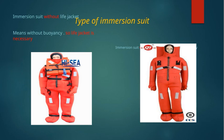Let's take a look at the different types of immersion suits. First, we have the immersion suit with a life jacket, which essentially means it provides buoyancy. This type of suit not only keeps you warm, but also helps keep you afloat in the water, adding an extra layer of safety. On the other hand, we have the immersion suit without a life jacket. As the name suggests, this type does not offer buoyancy on its own. Therefore, wearing a life jacket becomes absolutely necessary when using this kind of suit to ensure you stay afloat.